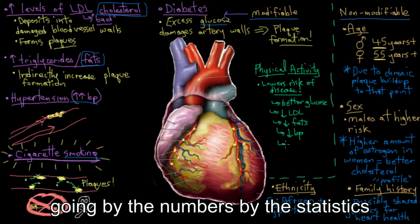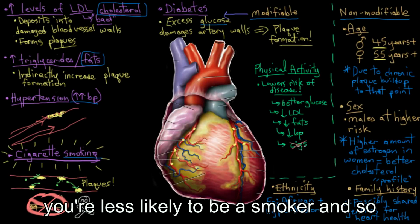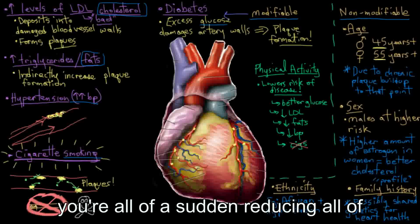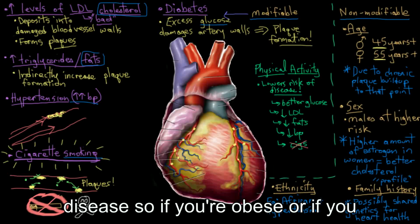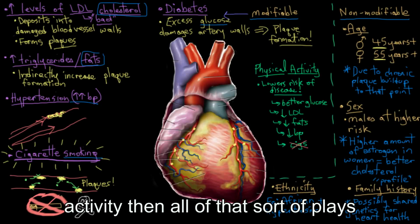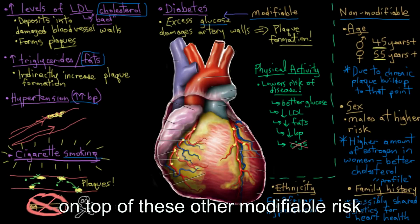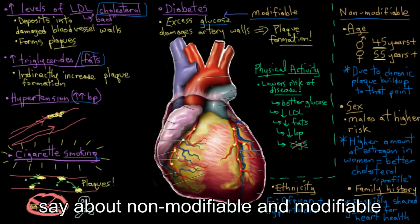And just going by the numbers, by the statistics here, if you are an exerciser, then you're less likely to be a smoker. And so just by getting exercise into your week, you're all of a sudden reducing all of these modifiable risk factors for coronary artery disease. So if you're obese or if you have a distinct lack of physical activity, then all of that plays in and increases your overall risk again, on top of these other modifiable risk factors. So that's really all I wanted to say about non-modifiable and modifiable risk factors.